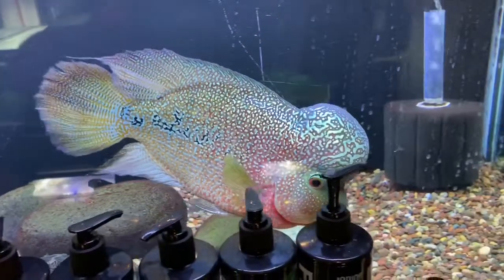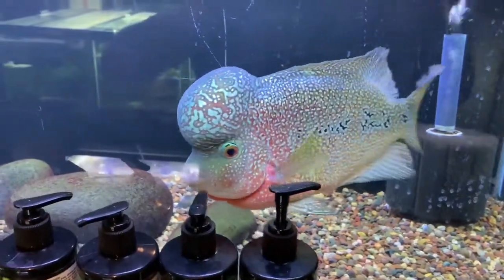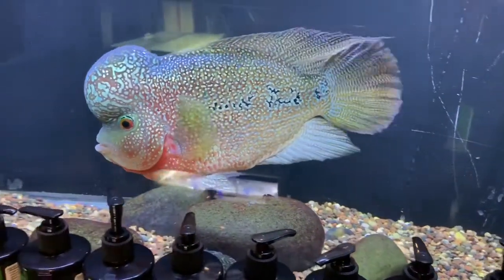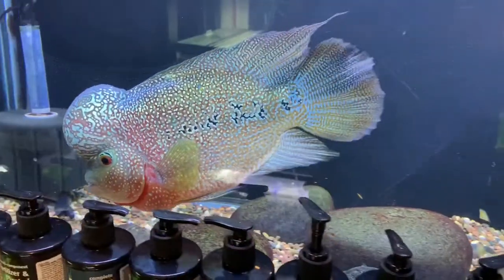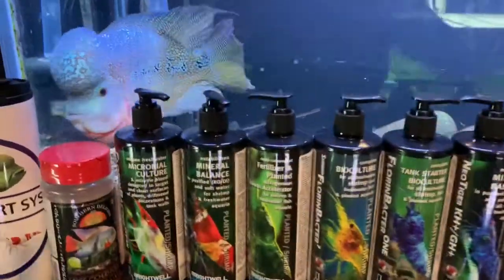So this guy's a flower horn. It's a King Kamfa 9.9 flower horn. I've had him for about 4 or 5 years, and he's getting to be quite a colorful beast. Just kind of a wet pet. Little female in there with him.